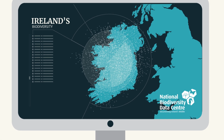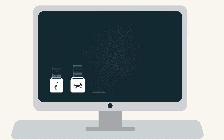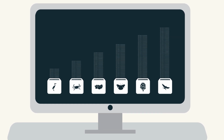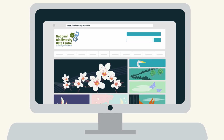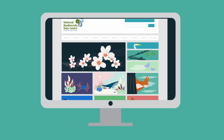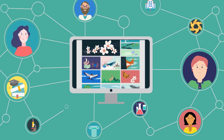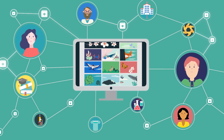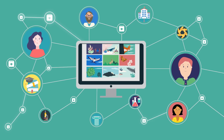The National Biodiversity Data Centre is the national centre for the collection, collation, management, analysis and dissemination of data on Ireland's biodiversity. It serves as a national data bank for over 4 million records of more than 16,000 species gathered by individuals, ecologists, NGOs, institutions and universities who provide data to help build a detailed picture of the species we have, how they are distributed, how their population is changing, and the threats they are facing.